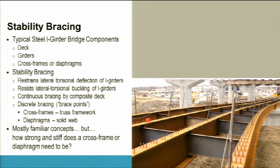Now, these are familiar concepts. All bridge engineers know about this, and you deal with it all the time. In fact, it's a common design exercise to balance cross frame spacing versus girder size. So you're familiar with this stuff. You know how to do it, but there may be a question in the back of your mind, like, okay, but how strong or how stiff does that cross frame need to be in order to function to adequately brace the girder against lateral torsional buckling?